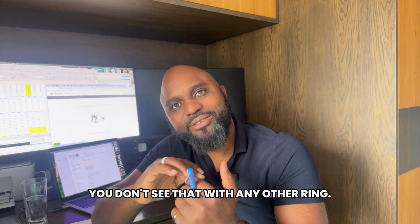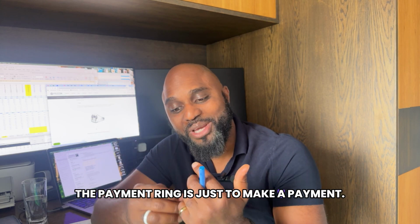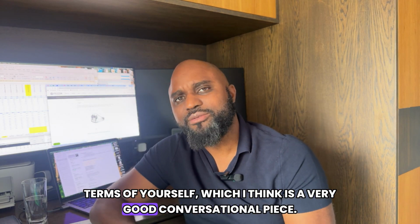You don't see that with any other ring. You don't see it with the health ring. You don't see it with the payment ring. It's just to make a payment. But with the crest, the signet ring, it tells you a lot more about yourself, which I think is a very good conversational piece.